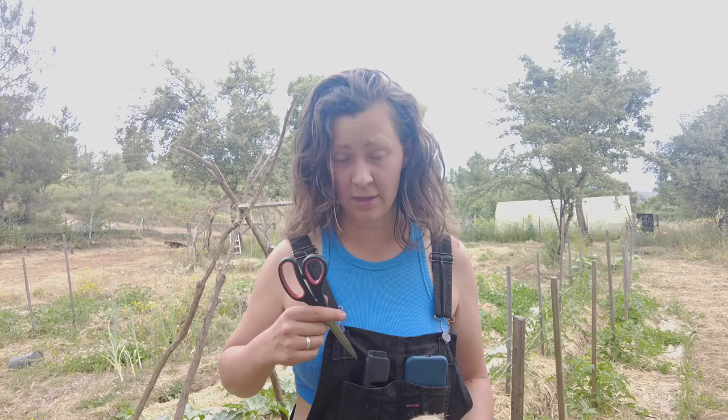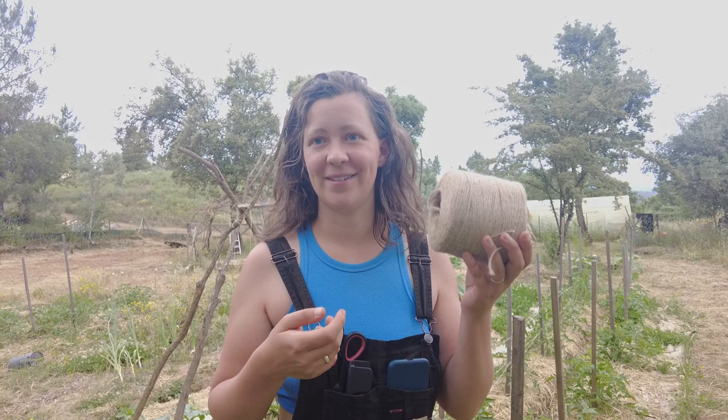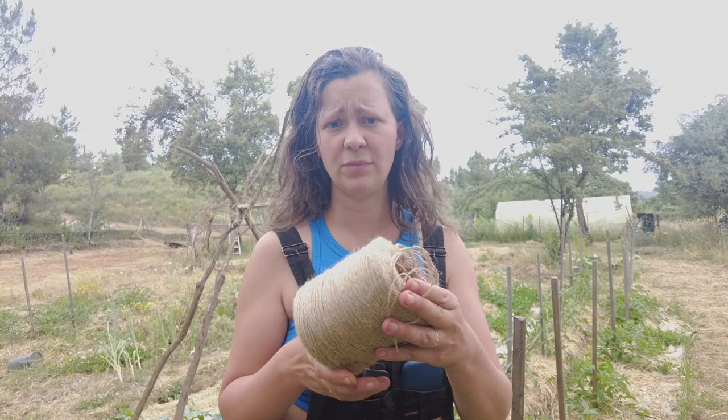Alright, so the green bean trellis is done. As you saw, they were very ready to have something to climb on. So Maarten helped me to set that up. And I just wanted to mention that I finally made the better choice to start using natural rope or string, so this can compost.